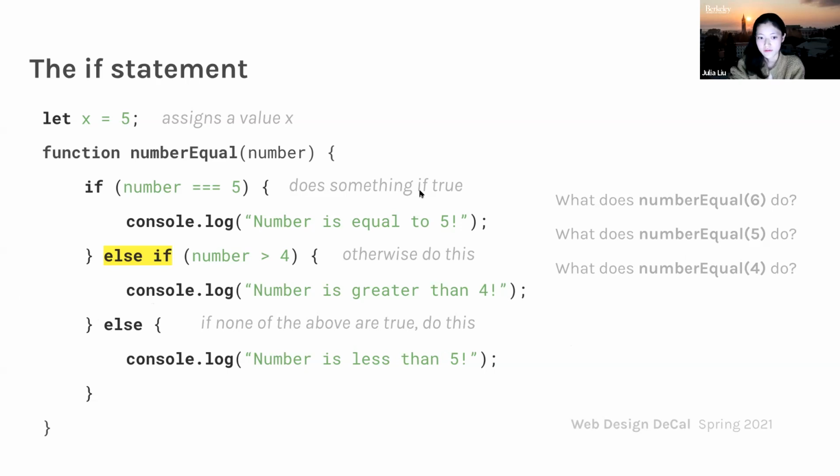numberEqual on 5 would return number is equal to 5 because it already satisfies the very first condition. So it would print this out and then exit immediately. And then for numberEqual on 4, if you pass in 4 as a number, it evaluates the first expression, which is false because 4 is not equal to 5, and it evaluates the second expression, which is also false because 4 is not greater than 4. So it goes to the last statement, which is just the else statement. And because it didn't satisfy any of the previous conditions, it will output number is less than 5. So yeah, you got it. That was correct.